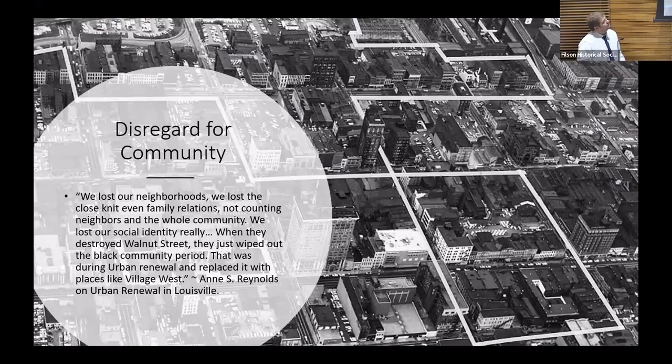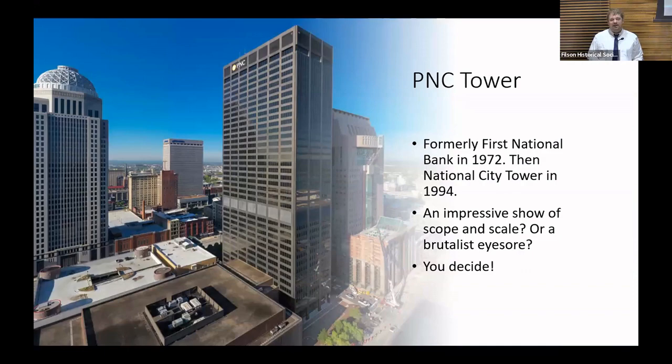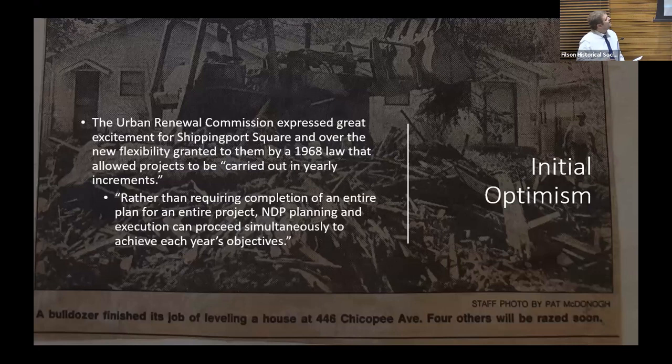Despite this, moving back to the 1970s, and sort of the prequel of the Highlands Park story, the Urban Renewal Commission was still pretty optimistic about the project way back in 1972, but there were some cracks showing. Some people were excited, though, for the project because the Shippingport Square Associates promised to maintain the facade of some of the historic buildings and potentially incorporate it into new constructions.